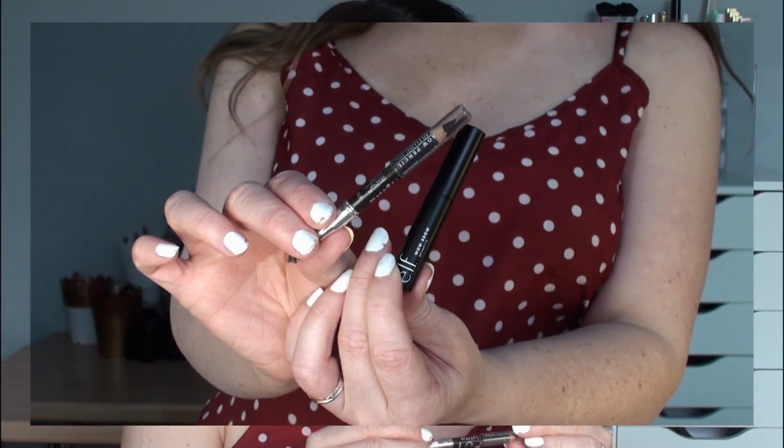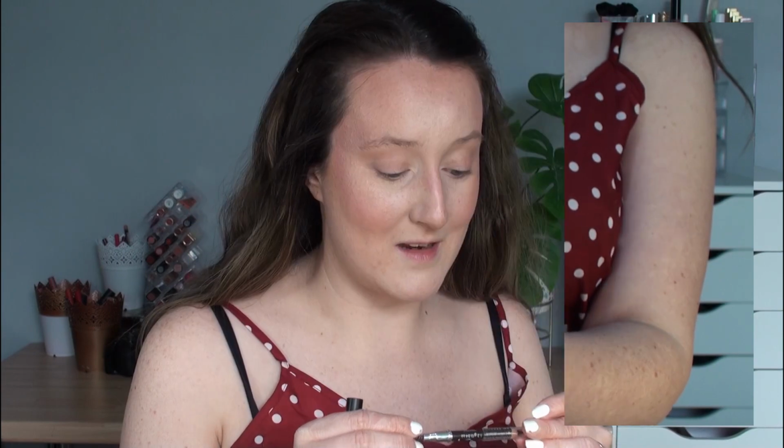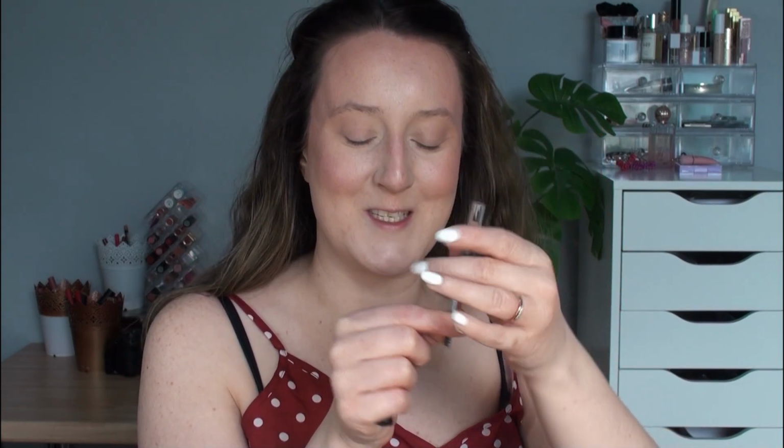So this doesn't change. Winter, summer, spring, autumn, I said those in completely the wrong order, but this does not change. The Eyelure brow pencil in dark brown firm pencil. Look how tiny that is, and that's because this bottom half is just the spoolie.